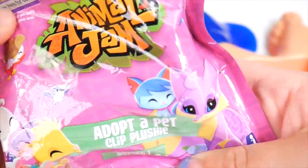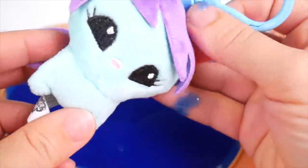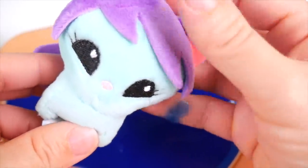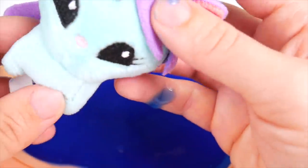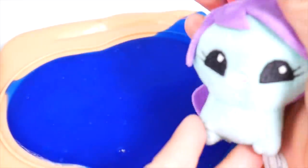We now have this Animal Jam out. Let's see. Whoa, look how soft and sweet this is. Oh, it feels so soft. I love the two colors, the purple and blue, and this little curly tail. Plus, it's a keychain. Now we really gotta keep you away from this slime belly. We don't want it to get in your softy fur.